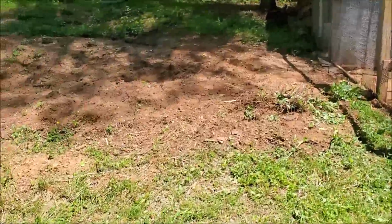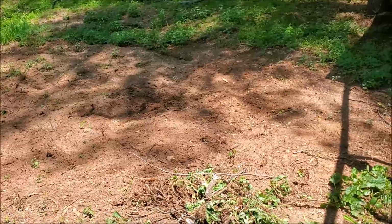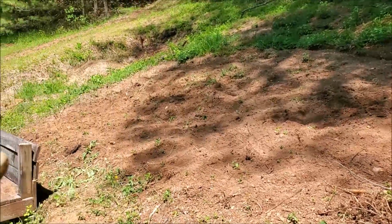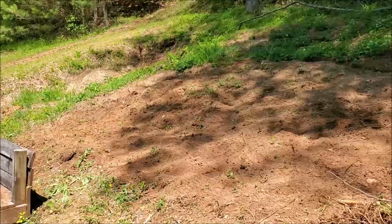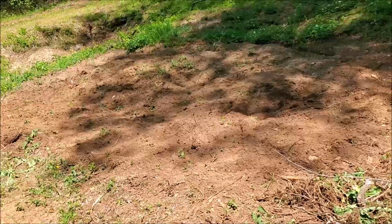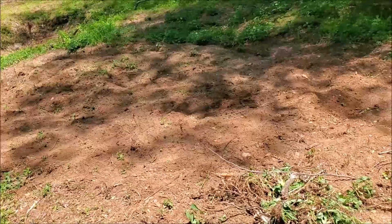This was all filled with nettles. And Chad got it all tilled up real nice. And we're gonna have rows coming across this way with fencing. We have T-posts and we're gonna put the cucumbers and cantaloupe and watermelon, all this stuff up here on the hillside.